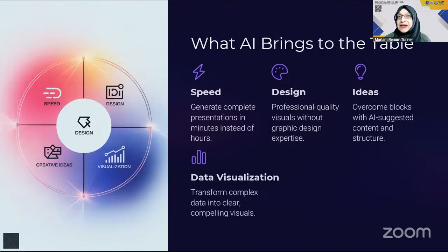And AI can transform complex data into clear, compelling visuals. We don't want to see so many numbers and get lost. We are humans, and most of us are visual creatures. We want to see how it looks. These AI-powered features make the presentation creation process much more efficient, effective, and fun.